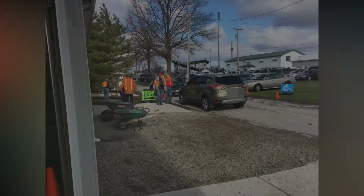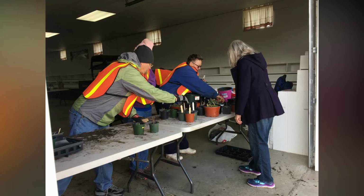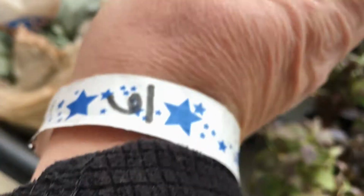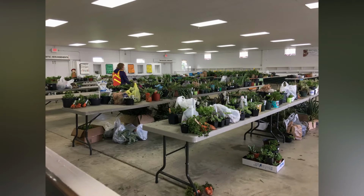They even had a drive-through area where you could drop off your plants at the door. How cool is that? Once the volunteers check to be sure your plants were marked or help you mark them, you get a bracelet so you know what group of plant exchangers you are in. Everyone gets 3 plants. And you get an additional plant for every plant you bring. What a great way to start a garden for free, essentially.